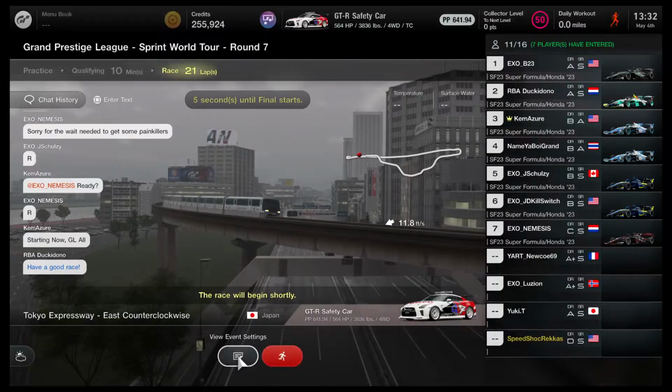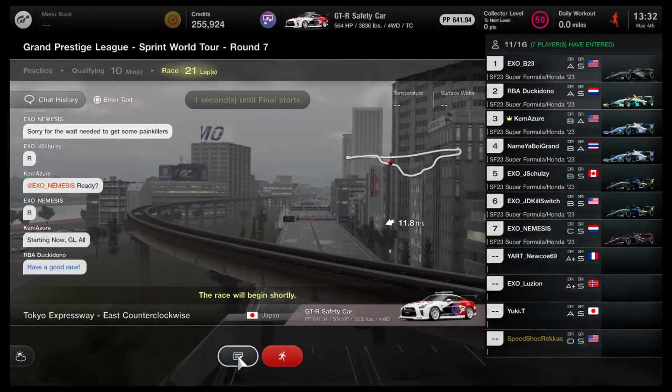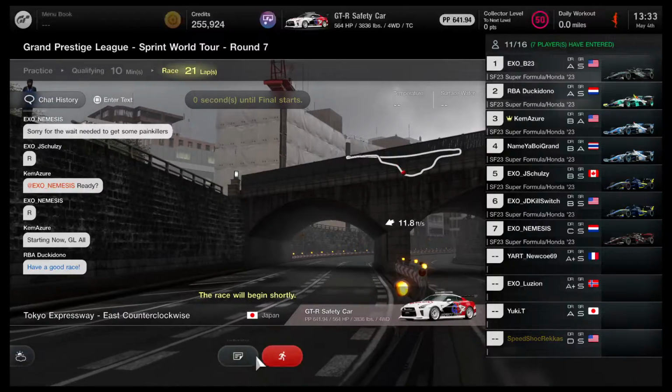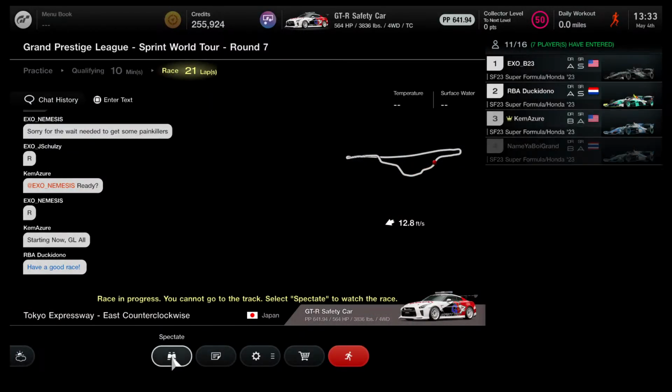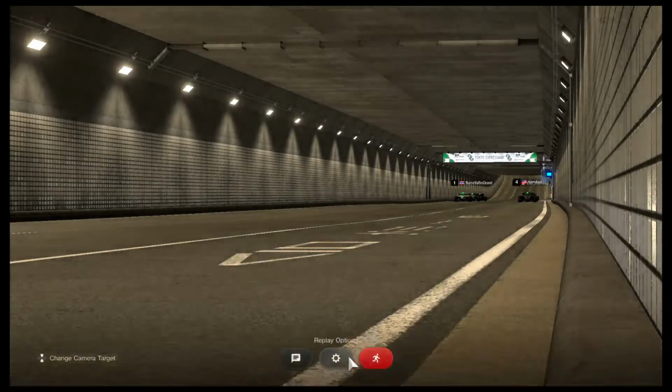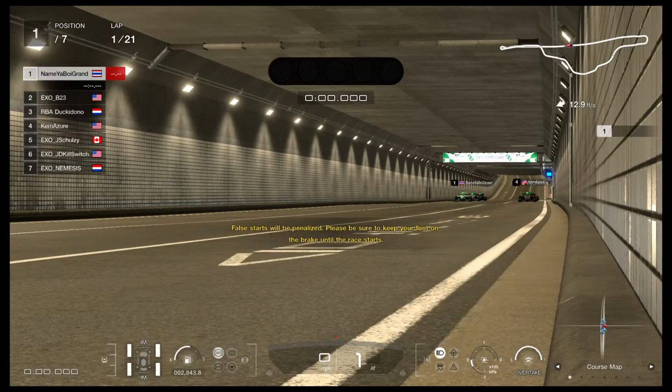And speaking of fan favorite tracks, we're about to get live racing at a fan favorite track in Gran Turismo, as we're about to go through 21 laps of Tokyo Expressway East counterclockwise. We'll take you from start to finish, and it is going to be a blast. Alright, we're just going to wait for those 5 red lights to come on, and then we're taking over the streets of Tokyo, doing a little bit of street racing here.